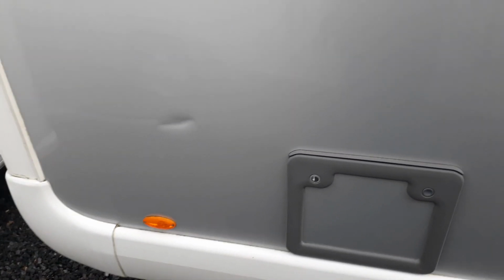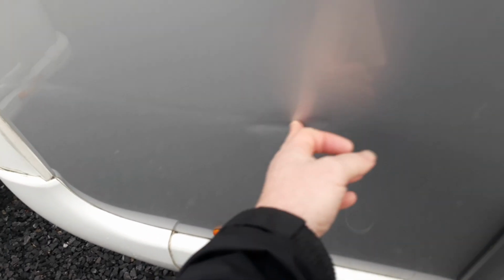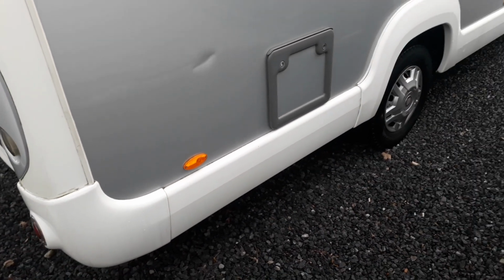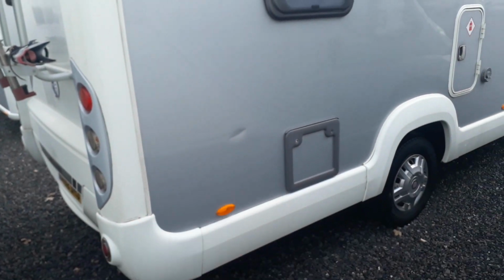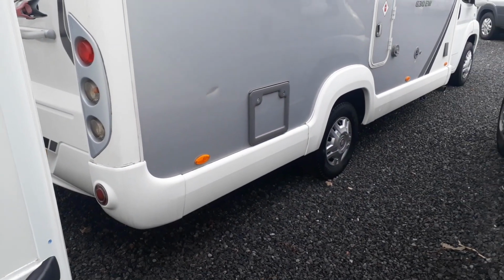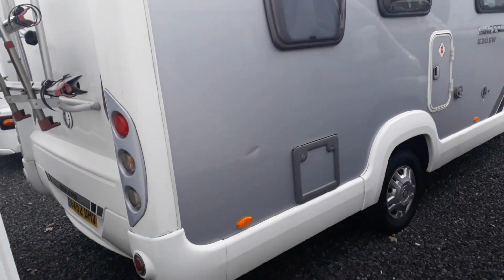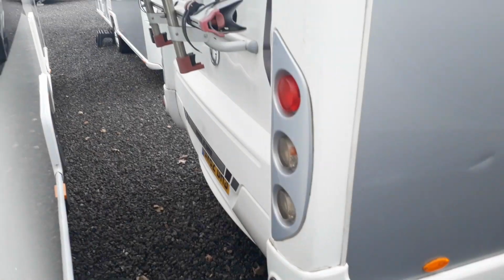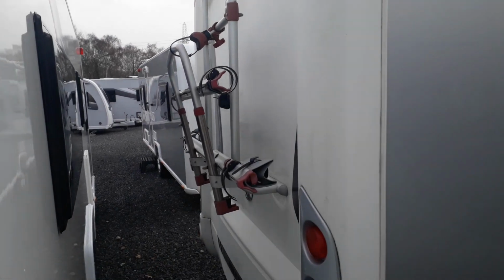Now, on the subject of faults, the only thing we can't really do anything for is this little indentation there, in fairness to it. It's only a cosmetic thing, and they will pick up stuff like that from time to time, but you do have a little indentation with a mild groove there. If you wanted to get creative with a graphic, you could cover it up, but it's not doing any harm. Apart from that, bodywork's excellent. The rear corners are all in good condition. There's a 2-bike rack on the back there, and your high level reversing camera up there.